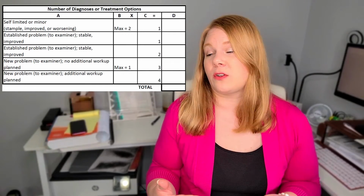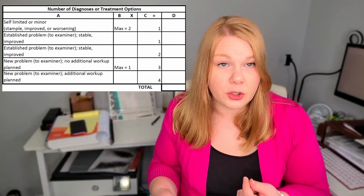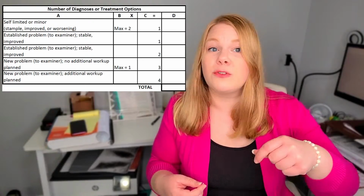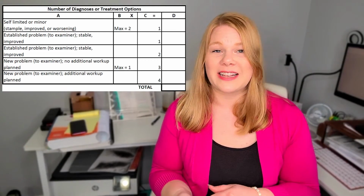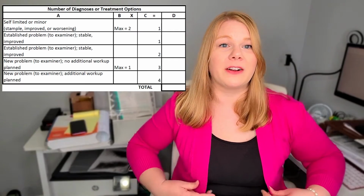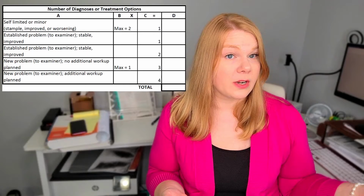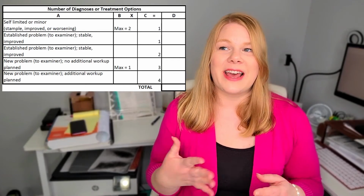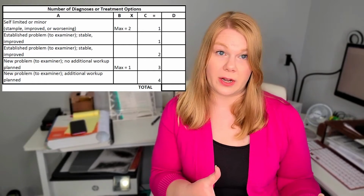So think about, especially in urgent care settings, a rapid strep, a rapid flu, a urine dip, those are all resulted right away. They don't count as additional workup because that's not done beyond the encounter. That provider has that and is probably separately billing for it as a separate CPT, so that they had the result right away doesn't count as additional workup.